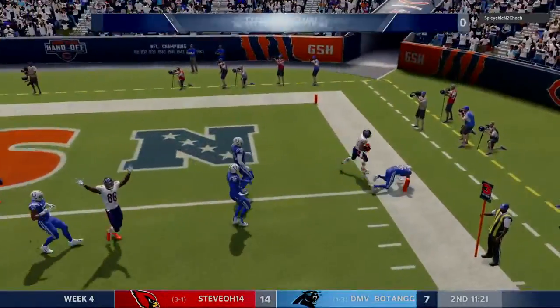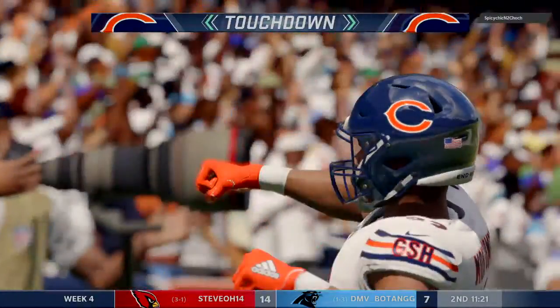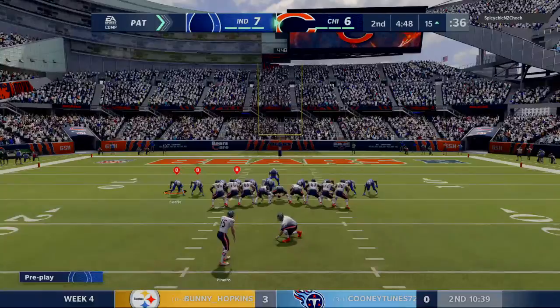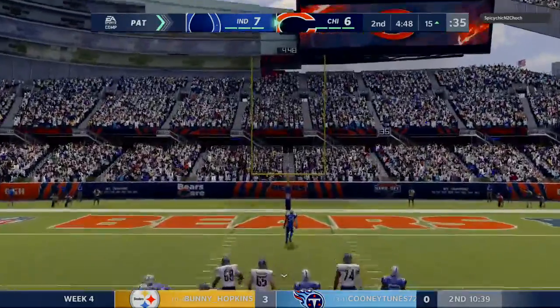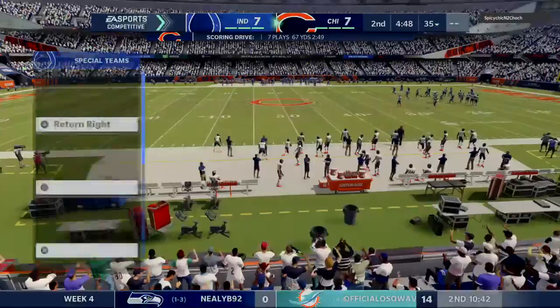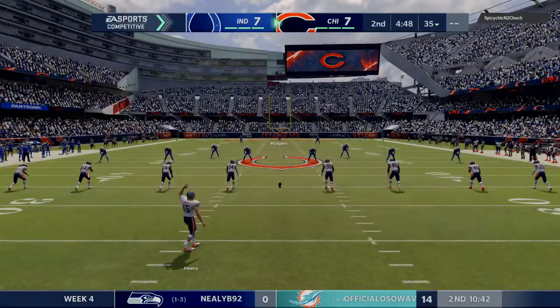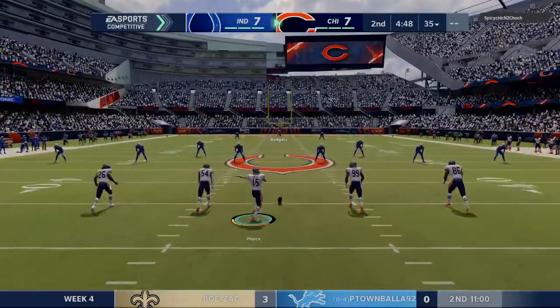And he'll get into the end zone. Touchdown, Chicago. David Montgomery, his first touchdown on the year. And the Bears are an extra point away from tying the football game. It's up and good, and we're tied at 7 here in quarter number 2. Eddie Pinheiro, the kickoff for Chicago. So I'll leave it at 7 now as they kick it away.